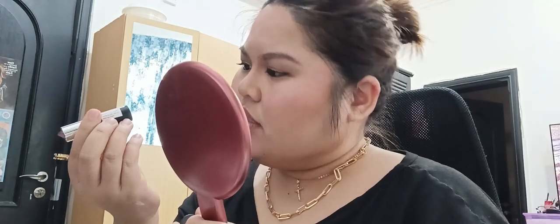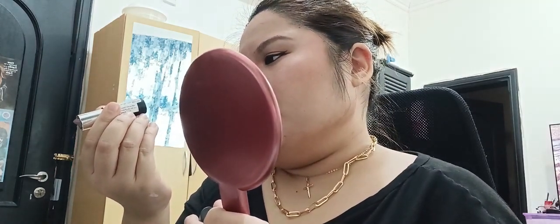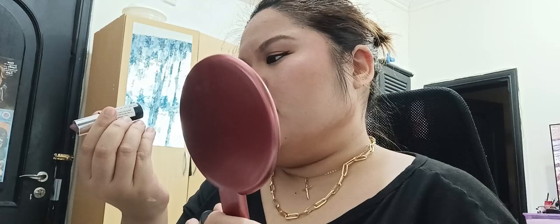But for today, I'm gonna use Rimmel Cosmetics again. It's in the shade Heather Shimmer. It's 060, shade 66, Heather Shimmer. I think it's glossy, creamy, lasting finish lipstick. It's not matte. I think that's the best way to describe it.